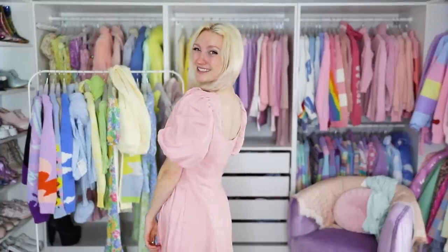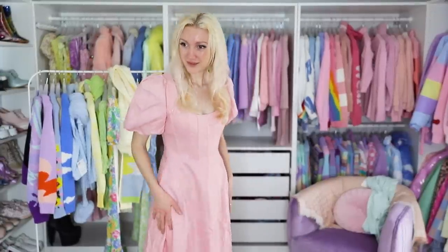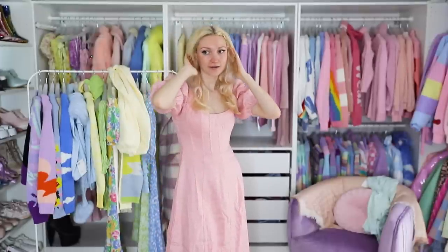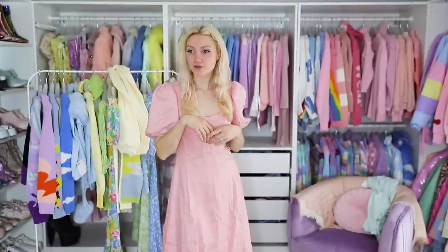I love it, it's so cute. And they have it in a size 6. I've added it to the cart, don't worry. Thank you, thank you. Okay. It's really pretty. That kind of peachy color looks really cute. You should try this on.